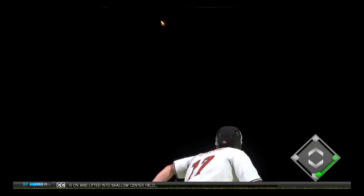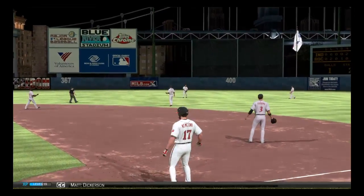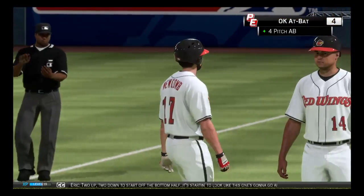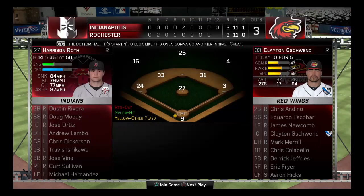Swung on and lifted into shallow center field. You got it. I got it. Dickerson comes on now and makes the catch in shallow center for out number 2. Two up, two down to start off the bottom half. Starting to look like this one's going to go another inning.